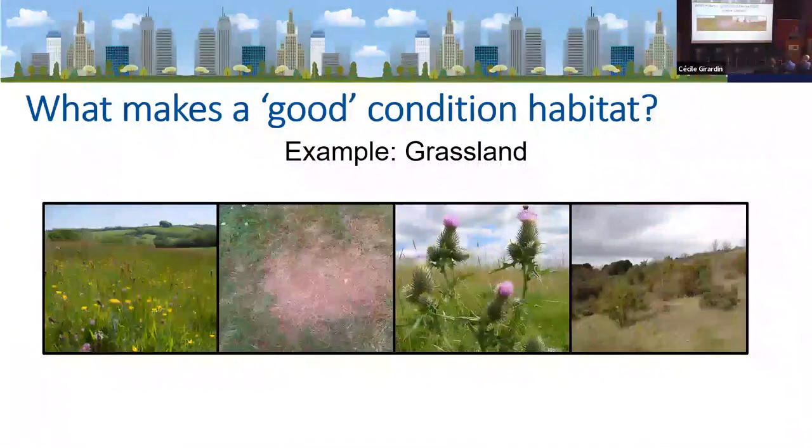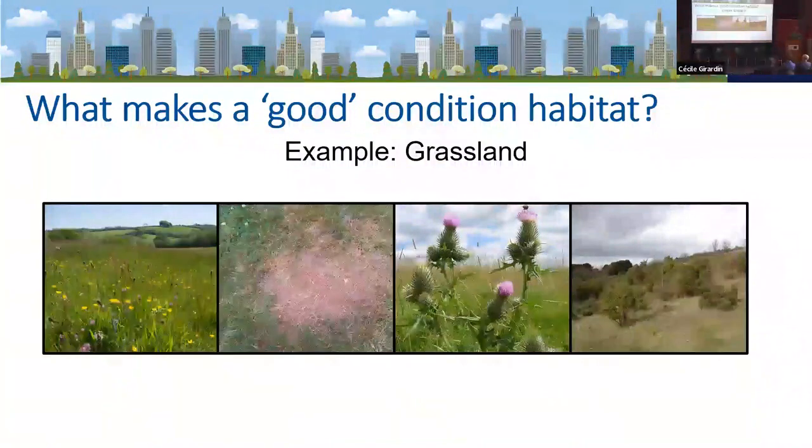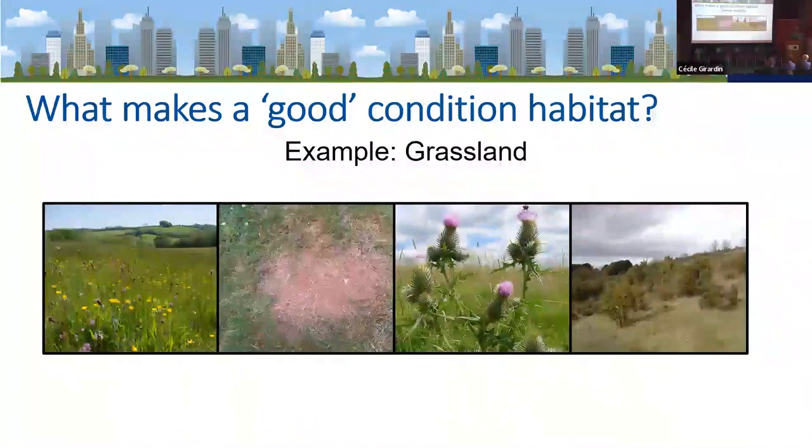Taking the example here of grassland, if you're doing a biodiversity net gain assessment, you go out with a tick list of habitat features, all to do with vegetation. And to be in good condition, there are some really sensible things, like you want to have a certain number of species per meter squared. You want to have variation in the sward height. But then there are some things which I think present some challenges.